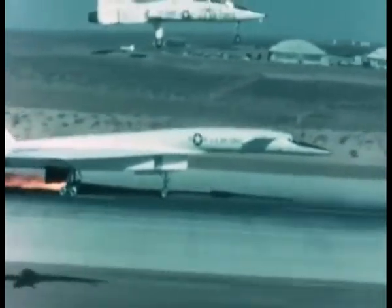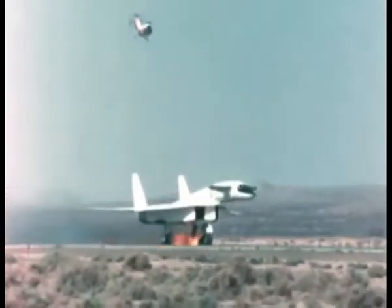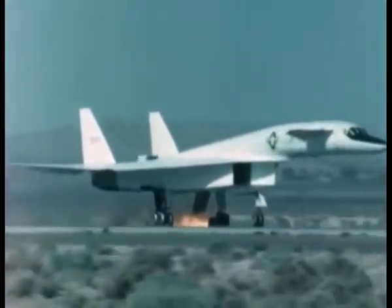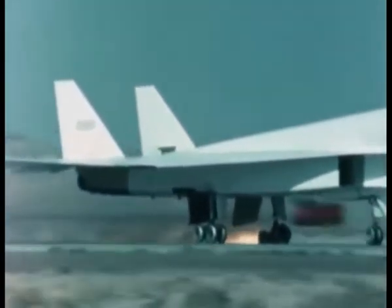Left gear's on fire. A brake had locked. The 2 rear tires blew and started burning, but the forward 2 wheels supported the load. There was no difficulty in bringing the plane to a safe straight-line stop.